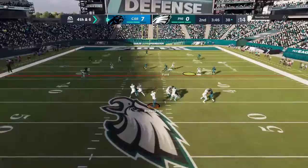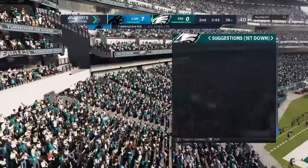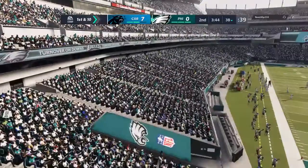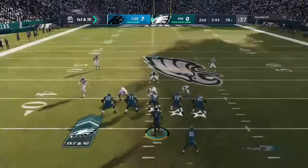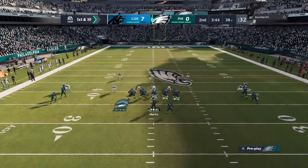Bridgewater to throw for it on fourth. And that is going to be incomplete. And the Panthers turned away on fourth down. And the Eagles defense able to hold. Hurts and the Eagles come up here first and 10 at their 38.